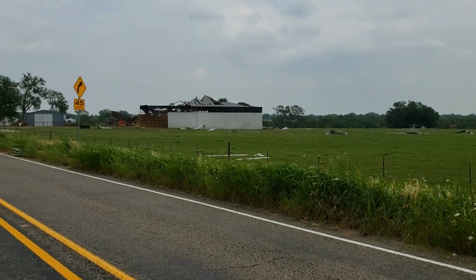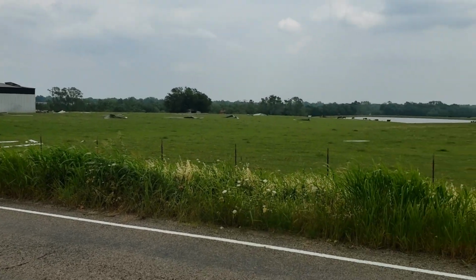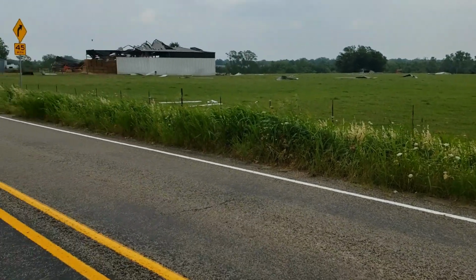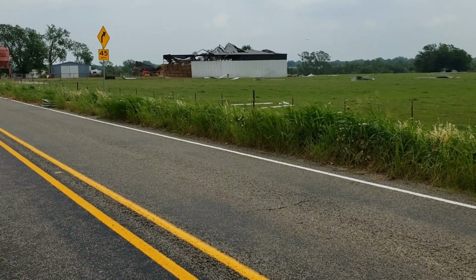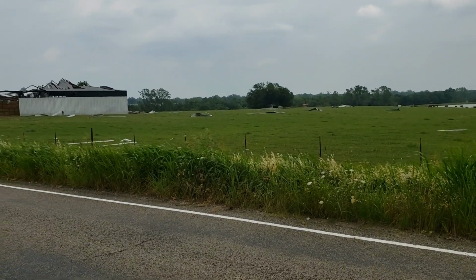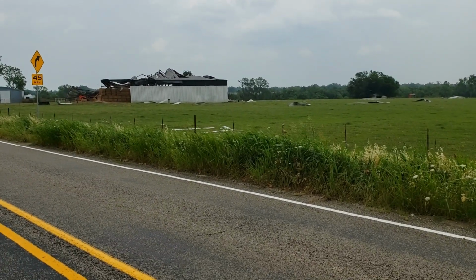Going home by a little bit different route. I did not see this on the way in, but man, took the roof clean off of that barn and scattered it for a half a mile. And there's more big sheets of tin on the other side of the road from something else that it knocked over. They say it wasn't a tornado, but man, that looks like tornado damage.